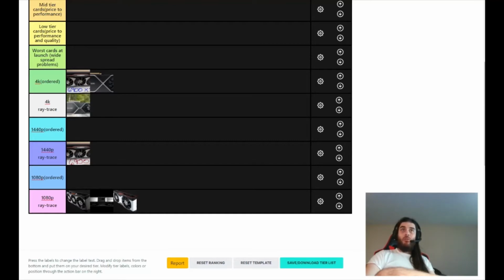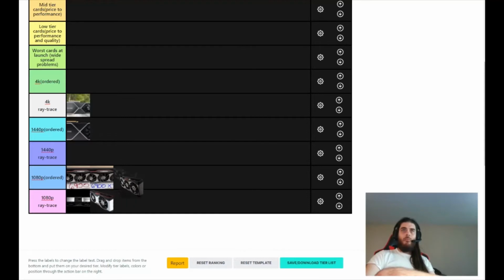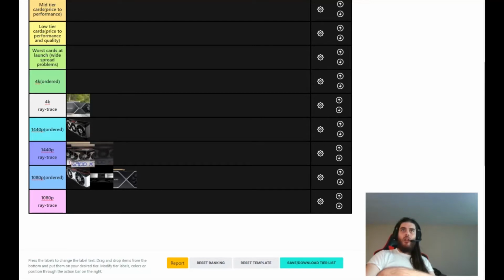And when we get to a lower frame, like how does the 3080 do as a 1080p card? The 3080 is going to be really bad. I think every single one of these is going to be better, and this will be better than buying a 3080 for 1080p, ray tracing or not. Until we get to 1440p, maybe these are the only good 1440p ray tracing ones. Maybe you can put that there then with it.